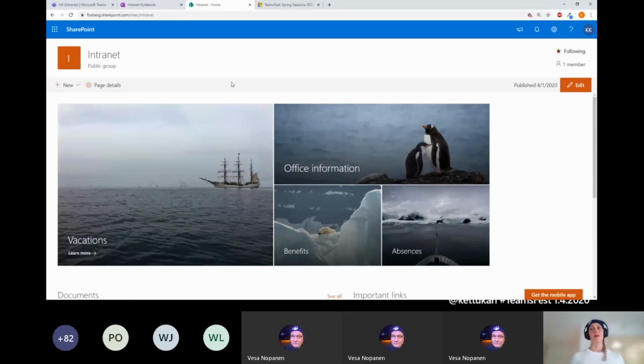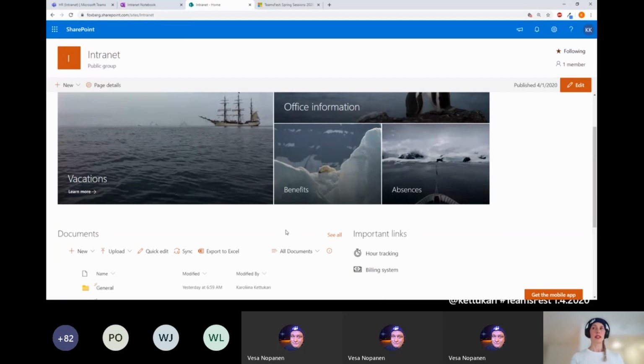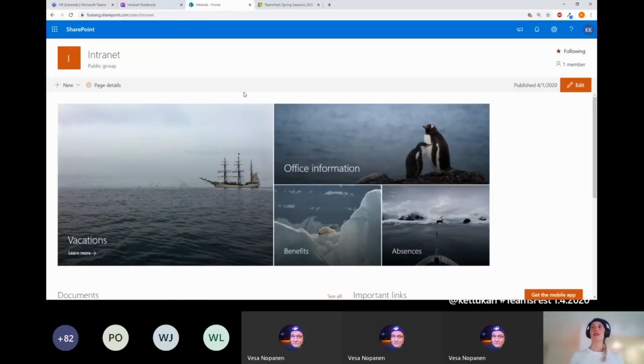You can have more images. Of course, you can use links, documents, and so on. But keep it simple, because you don't want to create another intranet on top of your intranet. And as you would implement the OneNote tab here for the static content, you could implement the SharePoint tab in here. And yeah, it didn't work either in my demo, so now I have to just show it to you in a different browser tab.